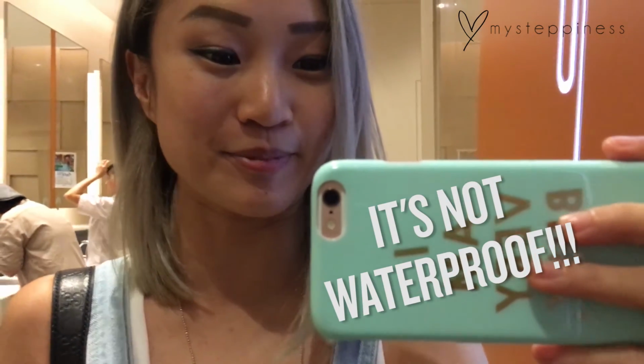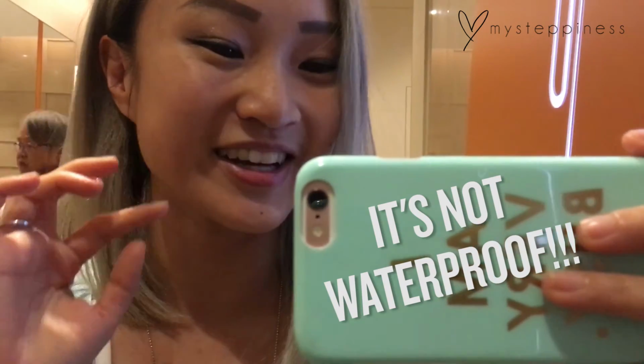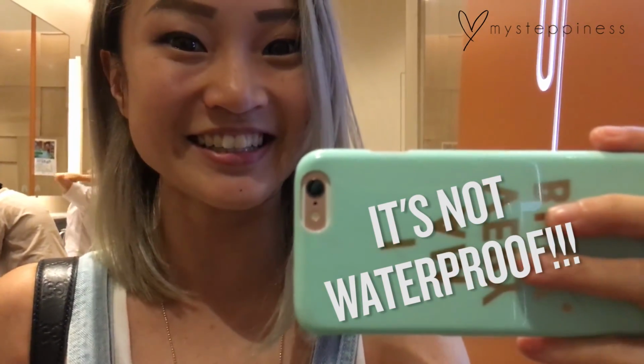Hi guys, so I'm at the toilet, and I just washed my hands, and I just wiped my face, and I just realized that the foundation is completely not waterproof, and I'm not sure if you can see, but this entire portion here got wiped off. So yeah, that's pretty disappointing, but I will get back to you again at the end of the day.